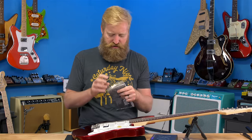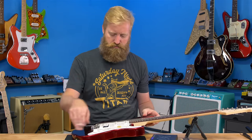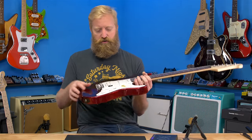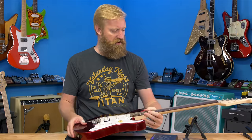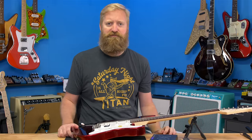With that wiggle stick, the stick goes in very normally. It's a longer, straighter style wiggle stick, which is what I prefer. All right, let's get it tuned up and see what it sounds like.